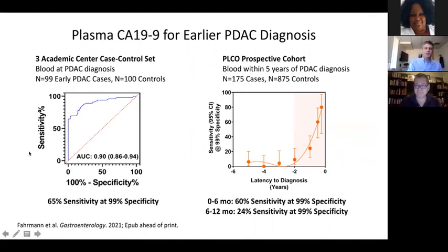And so essentially we put together across 3 centers, Dana Farber, Brigham, Beth Israel, and Columbia, an early stage cohort. These are all patients who had very early stage pancreas cancer, went to surgery, about a third of them had stage 1 disease, and then a set of controls, and asked what's the ability to discriminate cases versus controls using CA19-9 for early stage pancreas cancer. And what we could see is that the area under the curve for this ROC curve is about 0.9. And if you choose a high specificity to limit false positives, it's about 65% sensitive, okay?